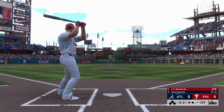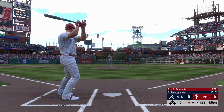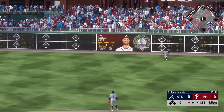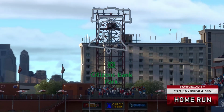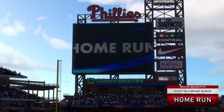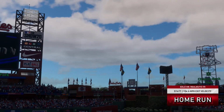Here's the first pitch to him. The windup and the 0-1. Hammered the other way to deep right field. Back goes Markakis. And this ball is gone. No chance to make a play on that one. JT Realmuto with a solo shot. Home run number 9 on the year, and the Phillies grab a 1-0 lead.